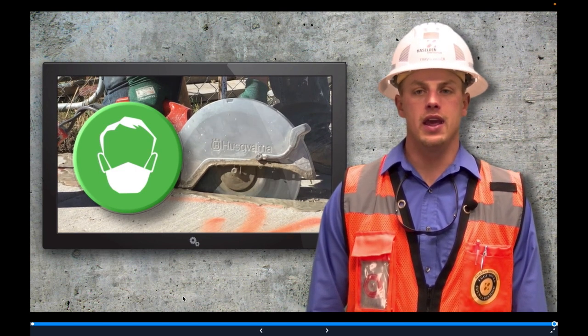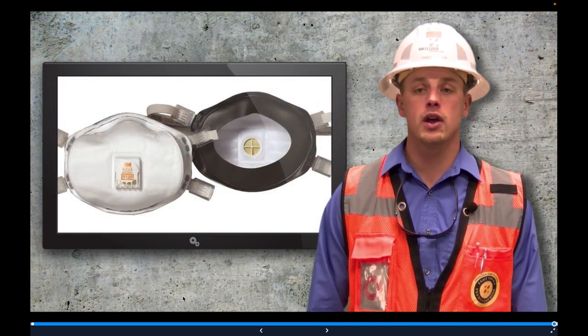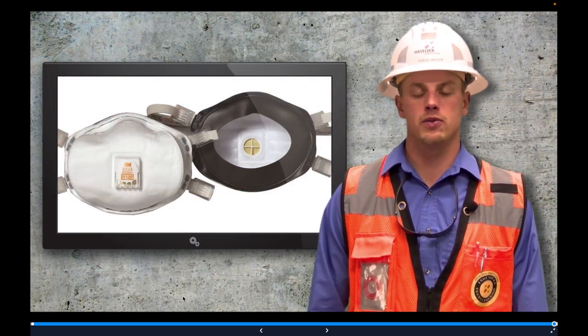Cutting concrete with a handheld saw also has respiratory protection requirements. An N100 respirator with an APF of 10 is required for all indoor work and when outdoor work is conducted for 4 hours or more.